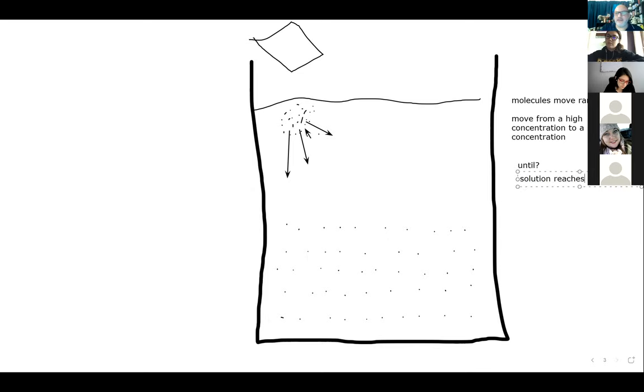Equilibrium. There you go, exactly. Until that solution reaches equilibrium. Now, here's an important thing in the definition of equilibrium. Is equilibrium truly going to be like the picture here, where everybody is equal distance from each other?